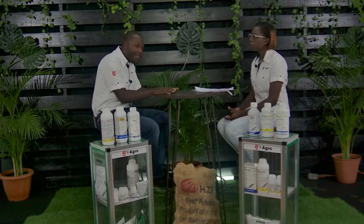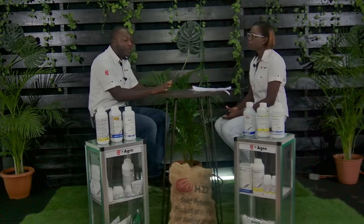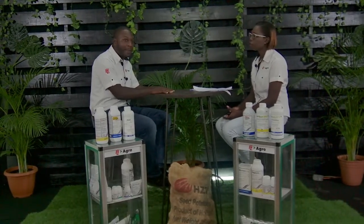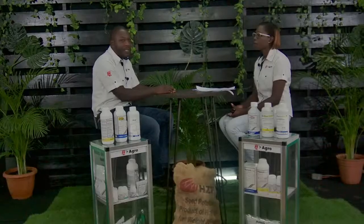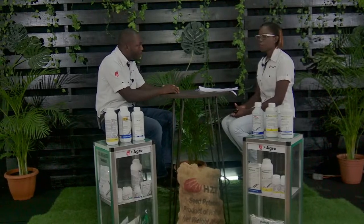The planting season will start within November to January for Guy's Hill, for Cascade between December to January, for Darliston between November to January, for Spalding December to January, and Hounslow December to January, and for Christiana, which is of a higher elevation and cooler climate, it is February to March. So these are some of the growing areas within our region.